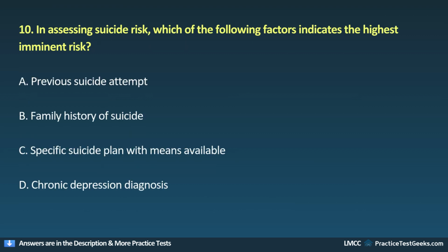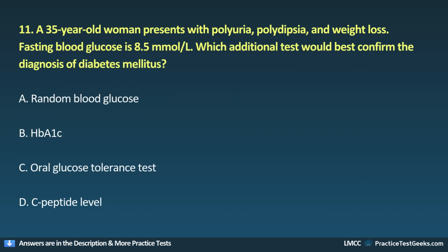10. In assessing suicide risk, which of the following factors indicates the highest imminent risk? A. Previous suicide attempt. B. Family history of suicide. C. Specific suicide plan with means available. D. Chronic depression diagnosis.